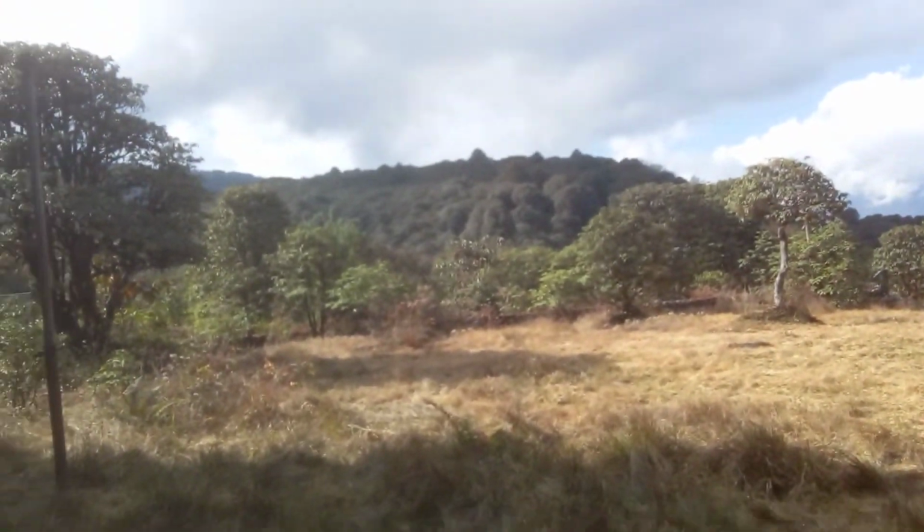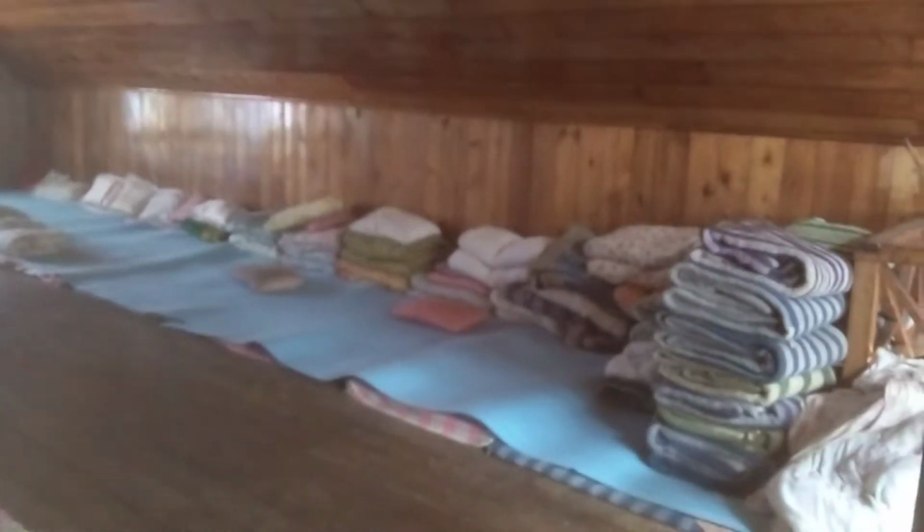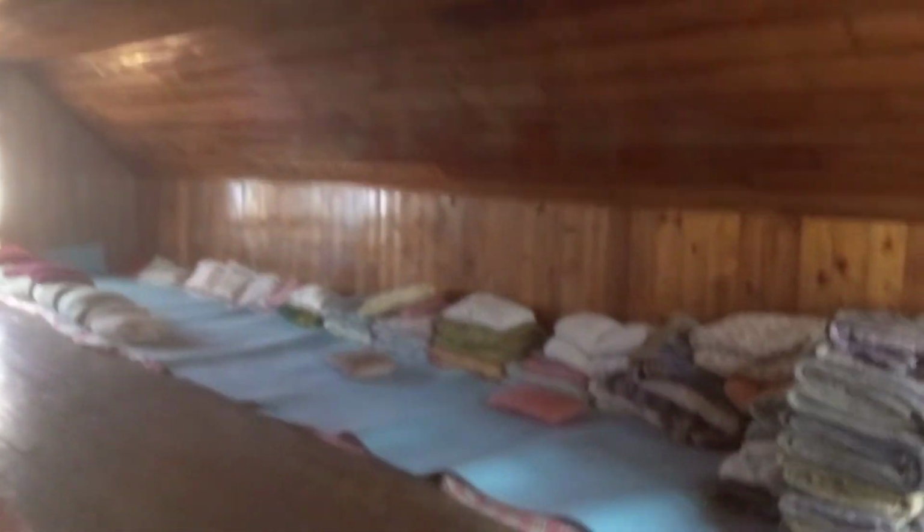Spectacular view outside, and now the dormitory system. Last time when I came here with my friends, I stayed in the dormitory. Oh, it's a cool place, very hot because it is totally made up of wood.